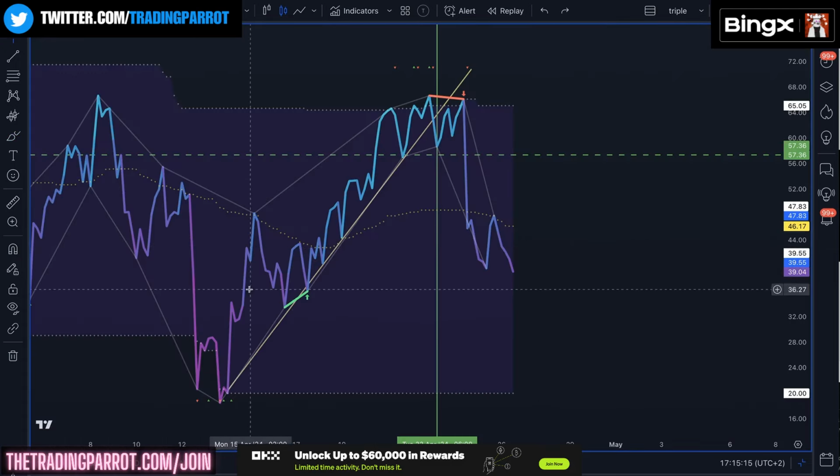When it comes to the alt market, as you can see, it also lost the momentum. It keeps printing lower lows.